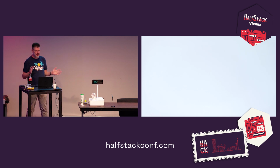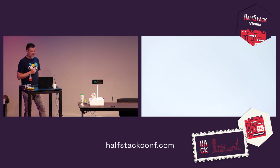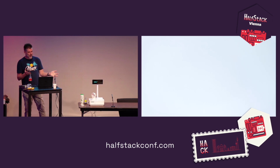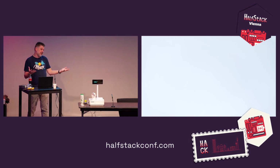But Project Fugu isn't just about cash registers or hardware. It's about all kinds of APIs to make the web more capable, making sure that PWAs can compete with native applications, be it on mobile or on desktop. And for us, that really works. And for you, it might do too.